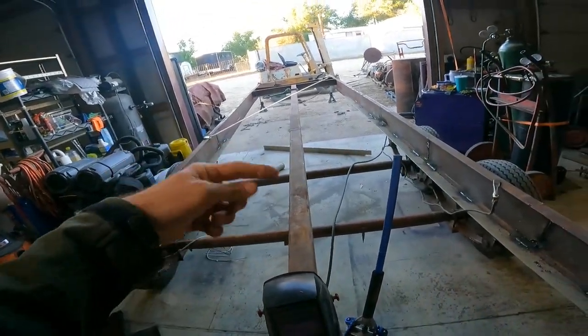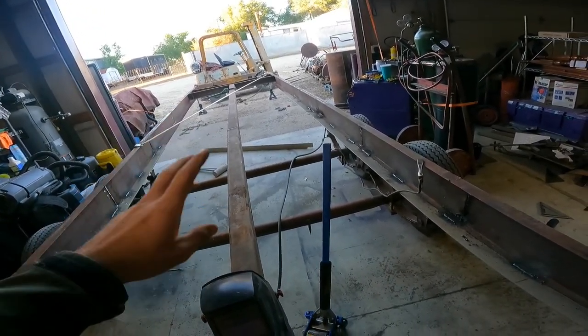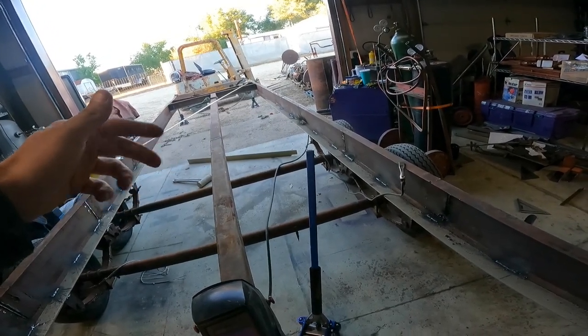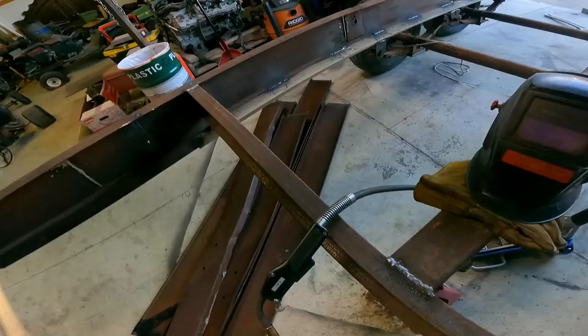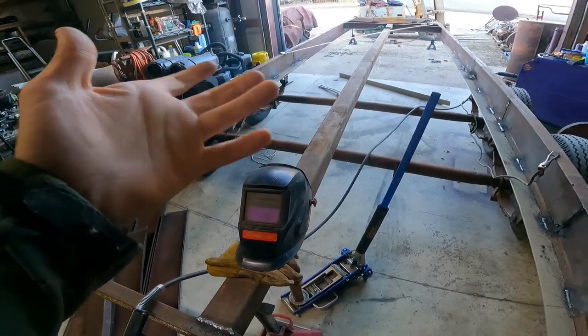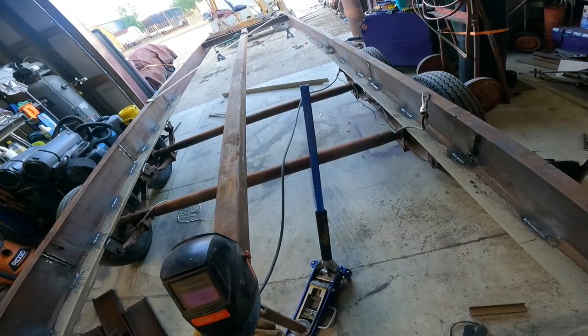But I did have to bevel it, and I didn't have to. I suppose I could have just torched over it, and it probably would have been fine. But I actually beveled that. I did a root pass, and then did a fat caterpillar over the whole thing. I thought about doing a little diamond gusset on the sides. I might do that still. I'm not saying I won't, but I didn't yet.